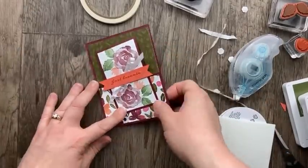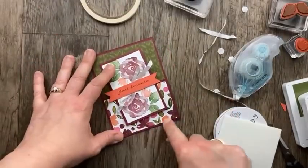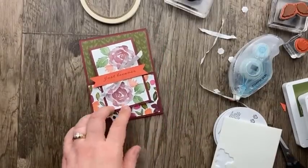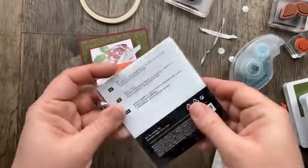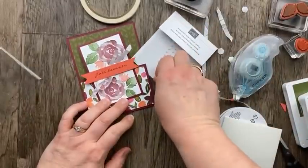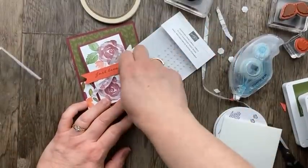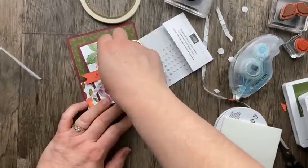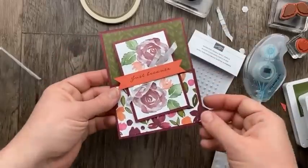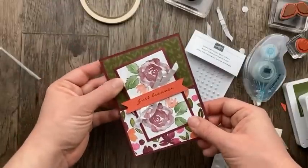Here is our card. We've got one flap and then the second. Isn't this just gorgeous? Oh my goodness. And then I do want to add a little bling. We're going to get out some of the iridescent pearls and just add a few of those to the card. What do you guys think? Oh my gosh, isn't it just beautiful?